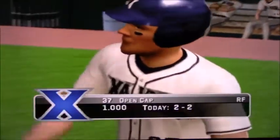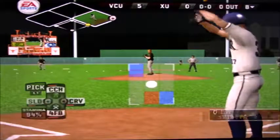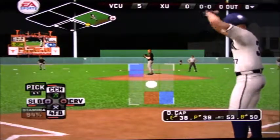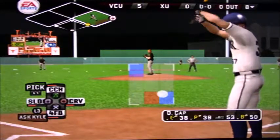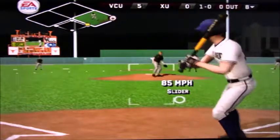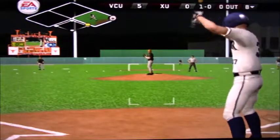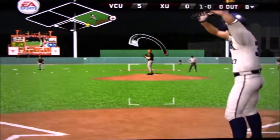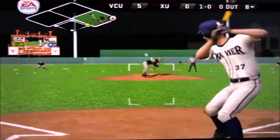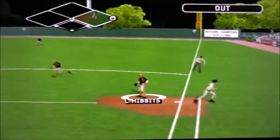All right, here he is, number 37, the legend of open cap. 2-for-2, can he deliver for a third time? Breaking ball, in tight for a ball. And they'll be selling this guy's jersey in the concession stand. Line drive, right side, on to first. Doubled him up.